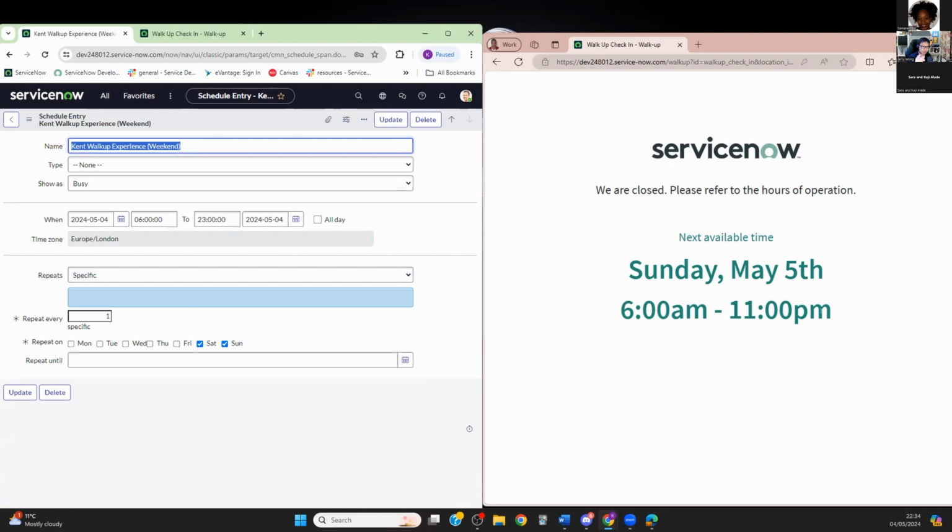California, no. So you need to check your PDI to see what time zone it's set. Oh yeah, wait. It's not past 11 o'clock in California time zone. I've had this problem before. You can see it says Sunday, 6 to 11, and that's 6 to 11. Why does it say the next available time is Sunday?